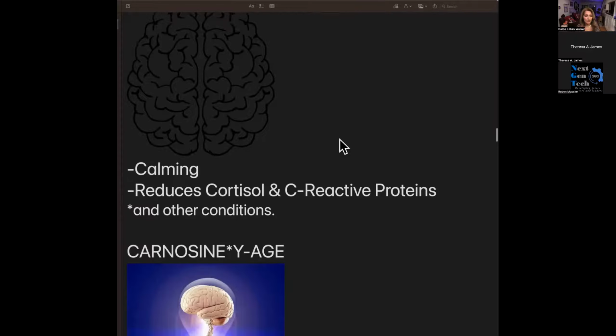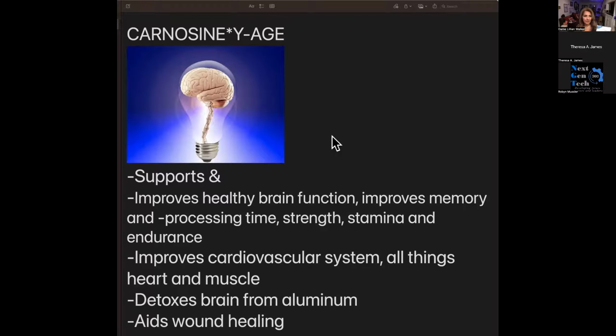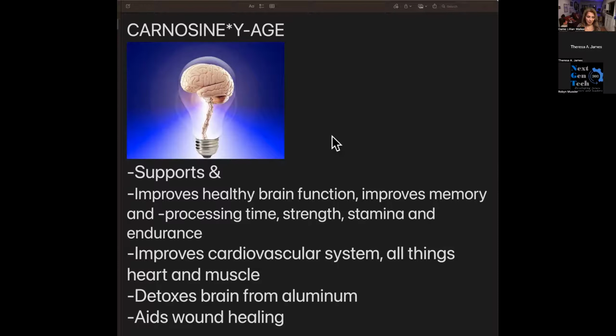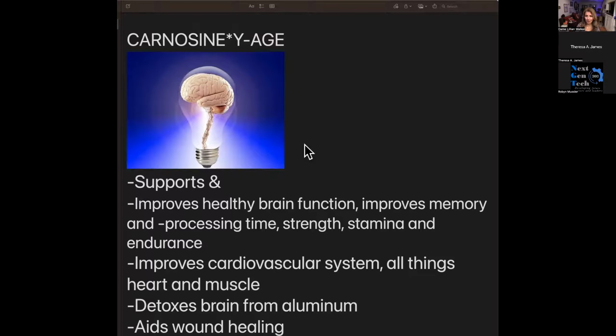Okay, so Eon. Now let's go on to carnosine. Carnosine is the next building block, the next wall, so to speak. So that's now your fifth patch, which makes up the Fantastic Five. I like to tell people to think of carnosine as carne. You have glutathione, Eon, and carnosine. Those are master antioxidants found in the body, and these patches are named after those antioxidants. So with carnosine, this supports healthy brain function, improves memory and processing time, strength, stamina, and endurance. It rhymes with carne, like carne asada, like Mexican meat tacos.